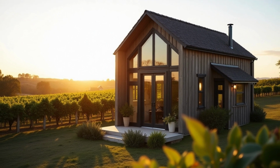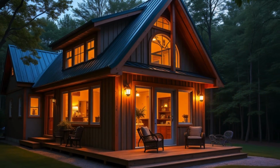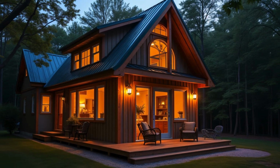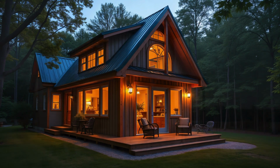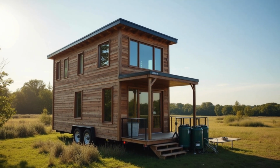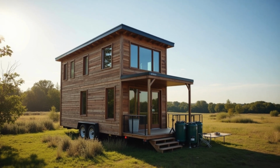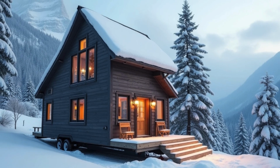Living in a tiny home also encourages a minimalist lifestyle. When you have limited space, you learn to prioritize what really matters to you. This often leads to decluttering your life, not just physically but mentally as well. You'll find that living simply can reduce stress and create room for more meaningful experiences.